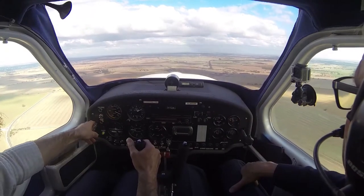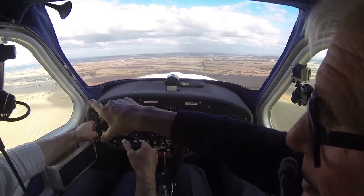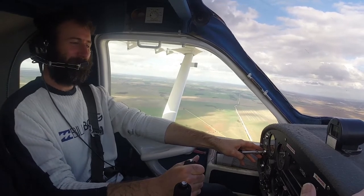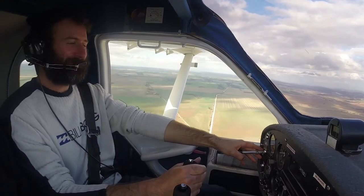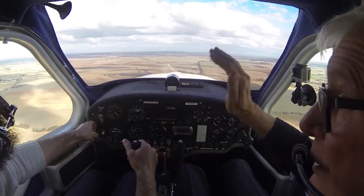So the idea is that we're simulating it goes bang now. Oh, there's a good runway over there. Let's use that. Okay. What's the best glide speed for the Jabiru? 70 is what Mike was saying we're going to go for. That's exactly right. So you pitch it up, because we're doing 100 now, we pitch it up for 70, that'll keep us in the air the longest.